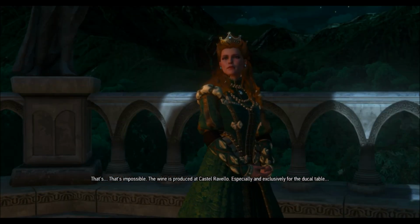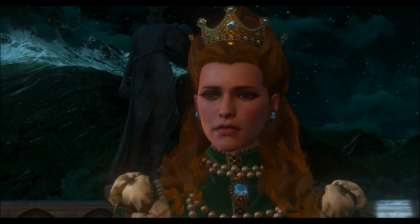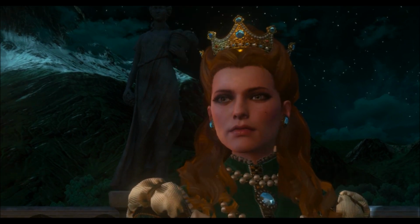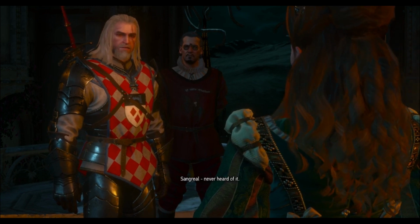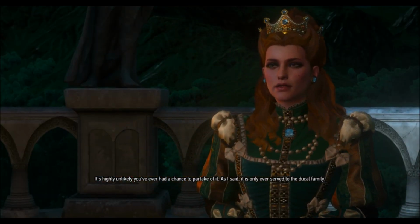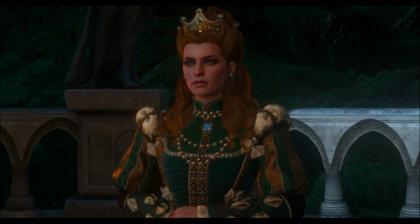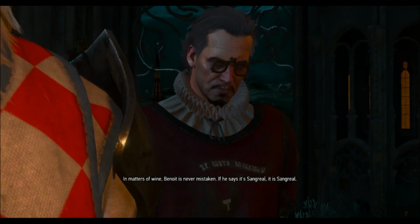The wine is produced at Castel Ravello, especially and exclusively for the Duke. Perhaps some Sonreal was stolen. We must go to the vineyard, see if there's not been an incident. Sonreal. Never heard of it. It's highly unlikely you've ever had a chance to partake of it. As I said, it is only ever served to the ducal family. Didn't stop it from ending up on that scrap. Your Grace's sommelier is mistaken. In matters of wine, Benoit is never mistaken. If he says it's Sonreal, it is Sonreal.